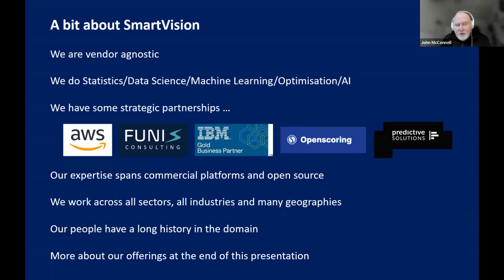We're not just commercial anymore. We do a lot of work with open source, and you'll see some examples of open source today. So lots of work with Python and R. We are the folks who do statistics, data science, etc. We've been doing it for a long time, and we do it across sectors and geographies. And there's a little bit at the end about how we deliver. But at that point, I'm going to hand over to Robert. Robert, would you like to just introduce yourself before we get into the core of the presentation, please?